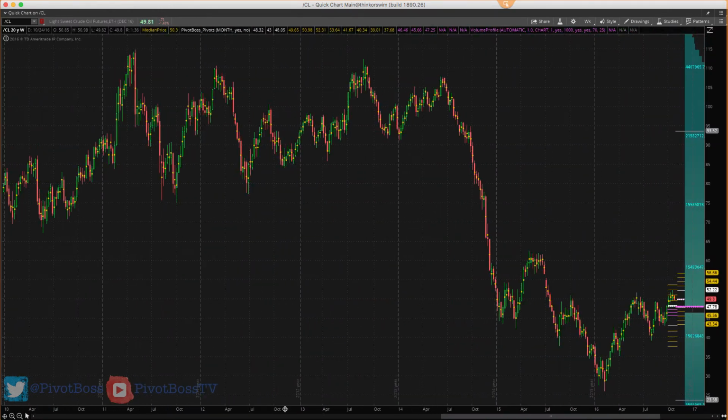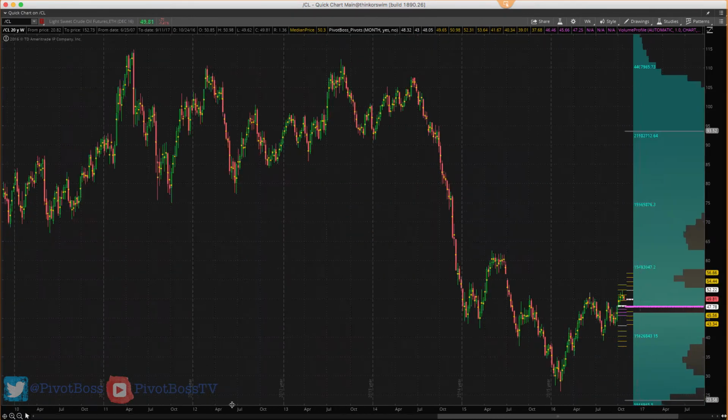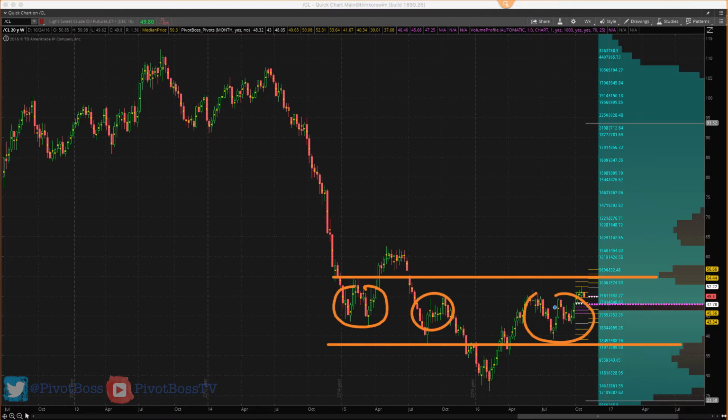Here's the CL. We talked about CL before. We haven't looked at it in a while. We've looked at this one quicker than some of the other ones in the weekly. But one of the things I talked about is this range. You have trading in this range, just outside of it, and just up above it. So earlier I mentioned that if we break up here and we can hold, this thing could finally try to make its way up.